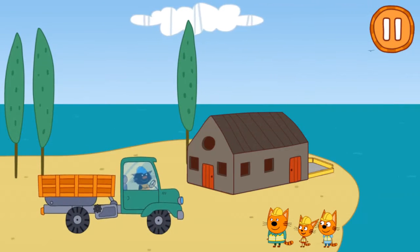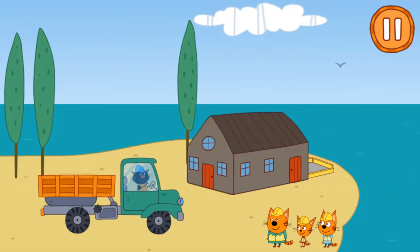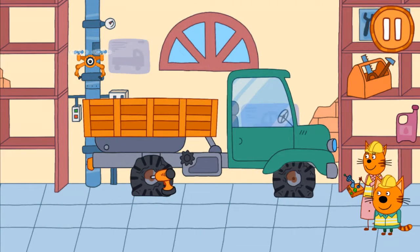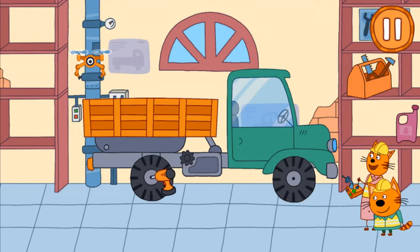We are performing a response. Great! Let's repair the vehicle. Don't stop. Great.